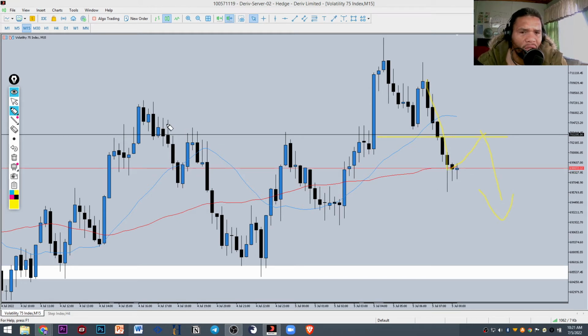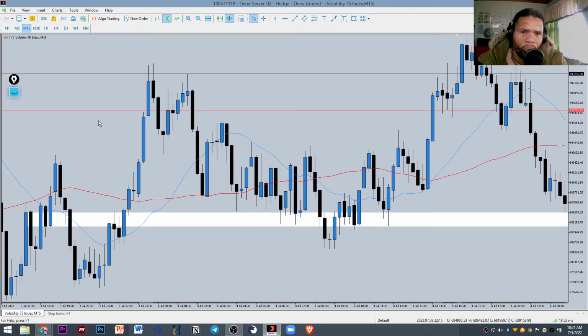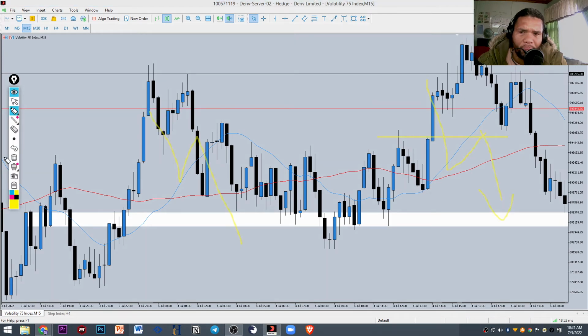So how can we basically say that this setup will work? Just look previously, we can see the setup happen over and over again, right? Are there more examples? Yep, we can see that it happens over and over again. The market only repeats itself.